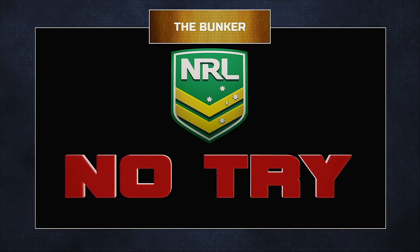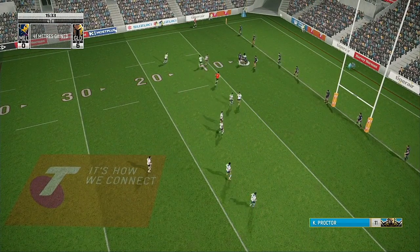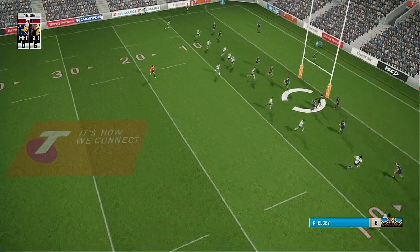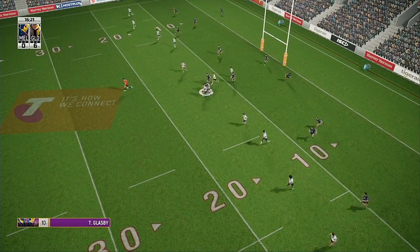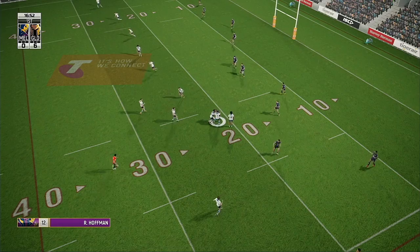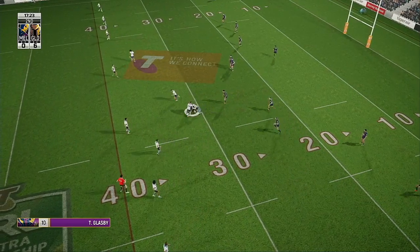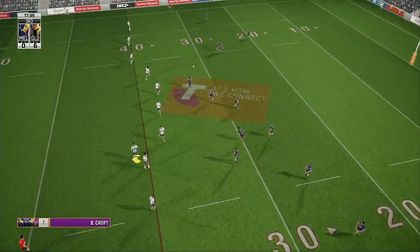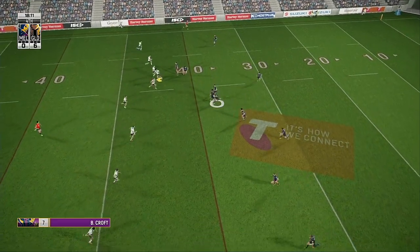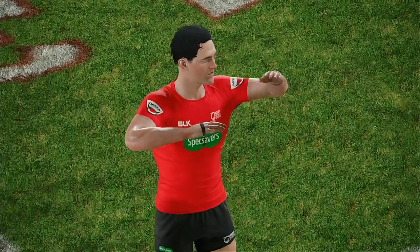Well, the video referee says no try. Flicks a short pass. Proctor. Just one to go in the set. Good ball. There's pressure on this kick. The ball's been turned over. Good tackle there. First tackle up. Munster. Hill. Two. On the kick going. Glasby. He's held there. He's held. Three. Dropped. Cut out ball. Chambers. Driving forward. On play number four. Croft. Well, they've gone downfield with a kick without using the full set. Not sure what happened there. And that kick bounces over the sideline.